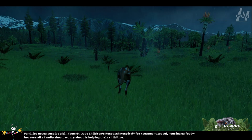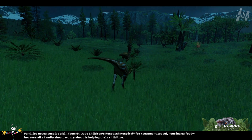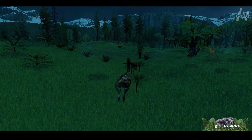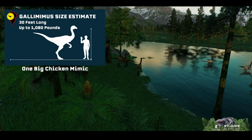Let's take a closer look at Gallimimus, one of the fascinating theropods that lived during the late Cretaceous period about 70 million years ago. Gallimimus is the largest known member of the Gnathomimidae family, often nicknamed the ostrich dinosaurs because of their bird-like build. Our adult specimens here in the park measure approximately 30 feet in length, standing about 6 feet tall at the hip.